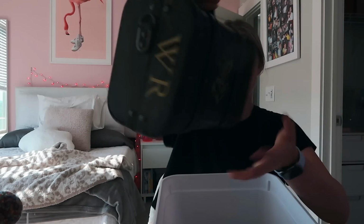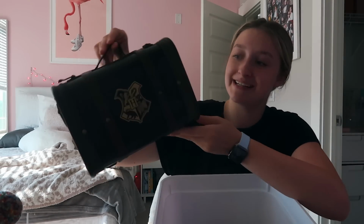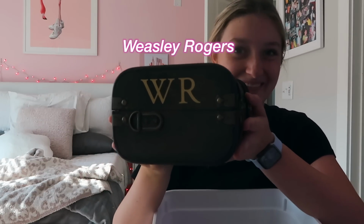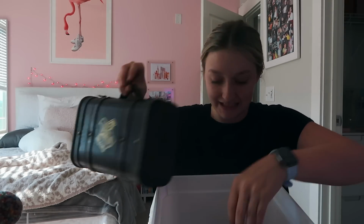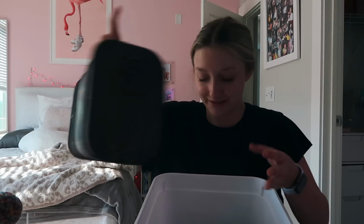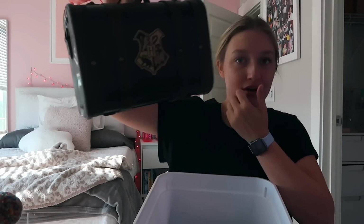And then this is his little suitcase. So when I take him to my dad's and stuff, this is what I take all of his stuff in. It has WR for Weasley Rogers. If you really wanted to, use your imagination, I could say Ronald Weasley, but it's from Weasley Rogers. And it has a little strap to make it like a purse almost. So I absolutely love this. I got it from the Harry Potter store in New York. Got it customized, literally adorable.